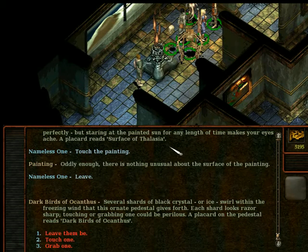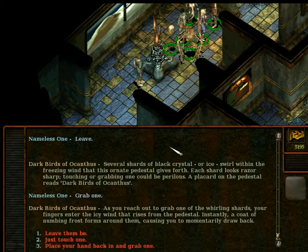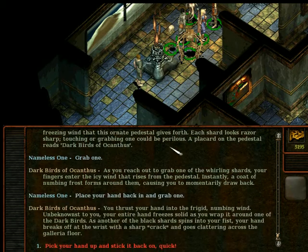We could try to grab one. You reach out to grab one of the whirling shards. Your fingers enter the icy wind that rises from the pedestal. Instantly a coat of numbing frost forms around them, causing you to momentarily draw back. Okay, grab one. You thrust your hand into the frigid numbing wind.